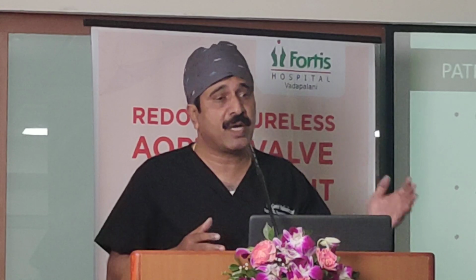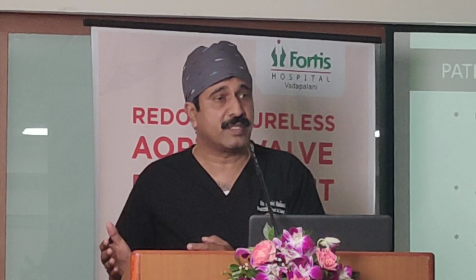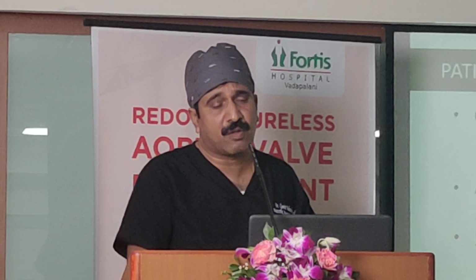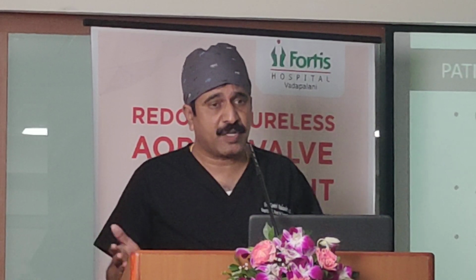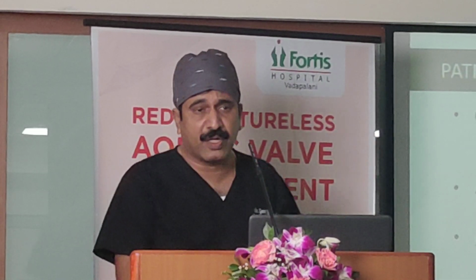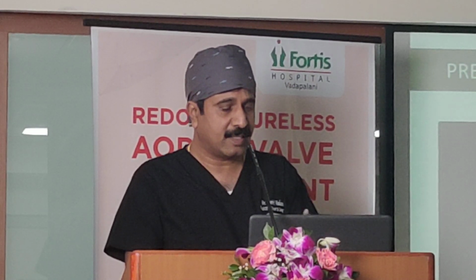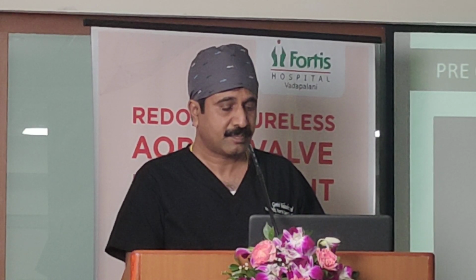And the cost, when compared to the TAVI valve, is very, very less. Almost, if you can say, the TAVI cost is around 25 lakhs, whereas this will cost you around 6 to 6.5 lakhs altogether by the time the patient is discharged. That is a major advantage, and he can resume his regular activities. So this CT evaluation we have done pre-implantation.